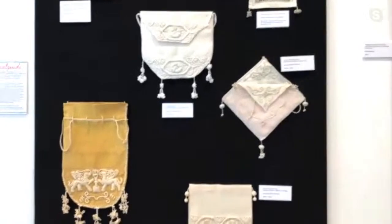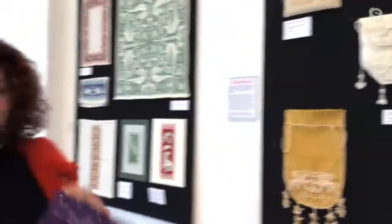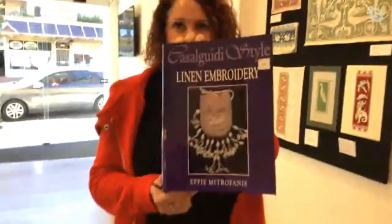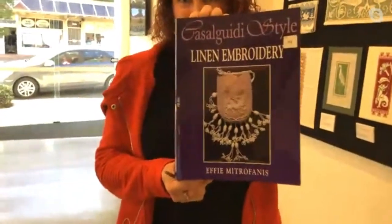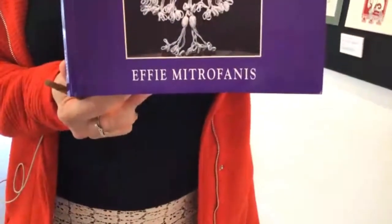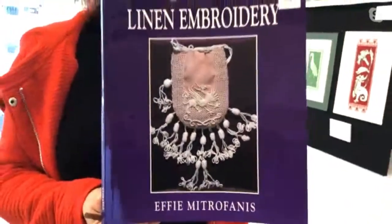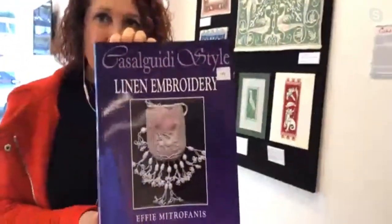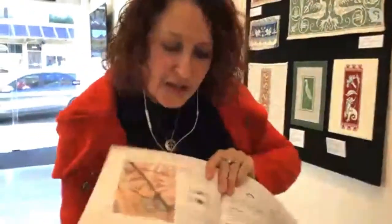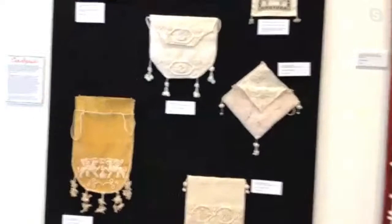April, can you have Tessa show the cover of that book so that people could write that down if they want to buy it? Absolutely. So it's called Castel Guidi Style Linen Embroidery, and it's by our guild member, Effie Mitrofanis. So, some beautiful pictures in that and close-ups of the work that we're looking at today. And the knotted tassels are in here too. Yes, if you want to make very extra tassels. Of course.